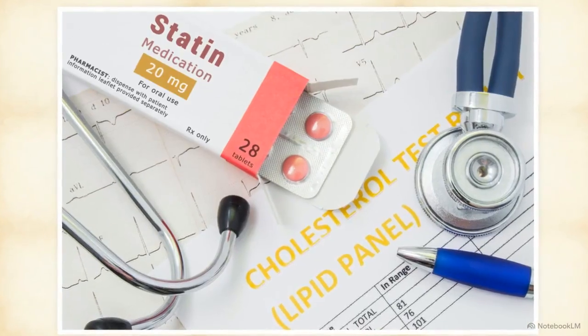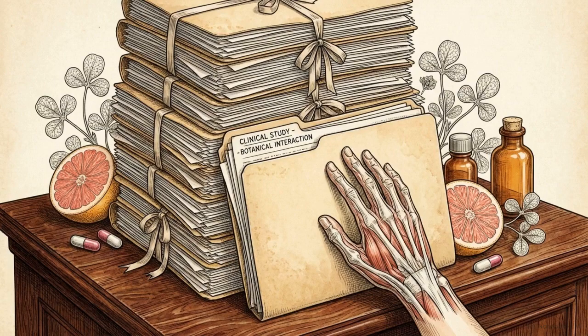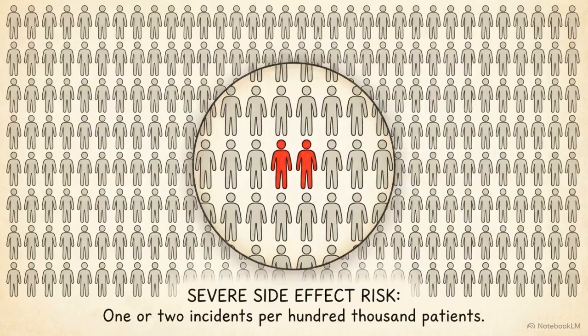This statin medication box represents the focus of recent clinical audits. Researchers have begun auditing hospital data to see exactly how many patients are showing up with these severe side effects. Comparing the biochemical destruction in the gut with actual hospital records allows us to see the true threat level to everyday patients. Recent medical meta-analyses have looked closely at patients taking statins, the medications used to manage high cholesterol. The statistical risk of severe toxicity or muscle breakdown is low, hovering around 1 or 2 incidents per 100,000 patients.